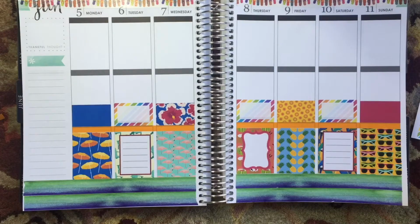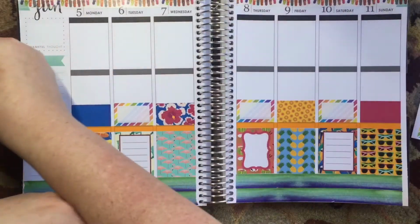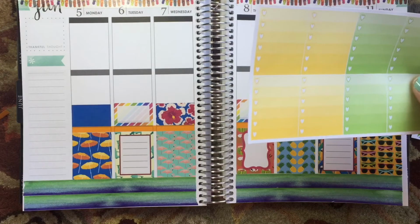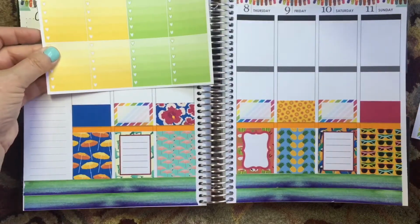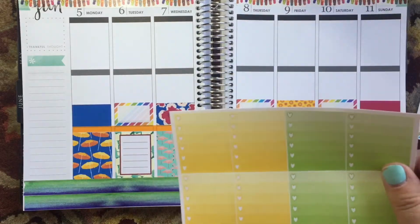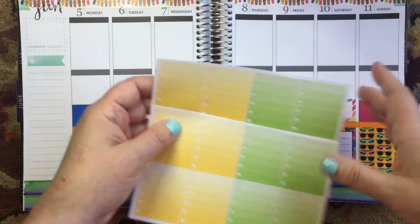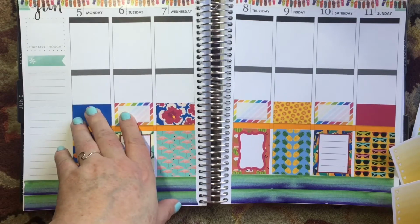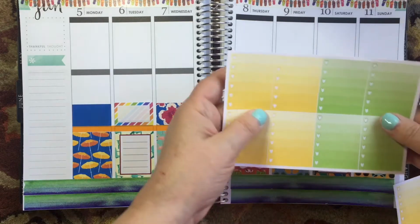So, yes. Okay, let's see what we can do here with some of these things. I think that what we need to do, I'm trying to decide what kind of look I'm going for. You see what I'm saying? I think the yellow, I do have enough to do all yellow. And I think that if I do that, that would be really pretty. I'm also trying to decide what I want to do in between. Decisions.